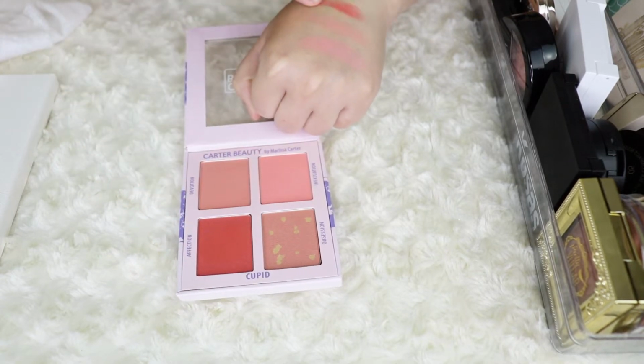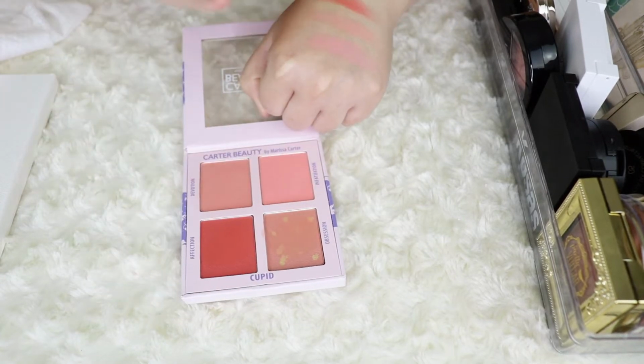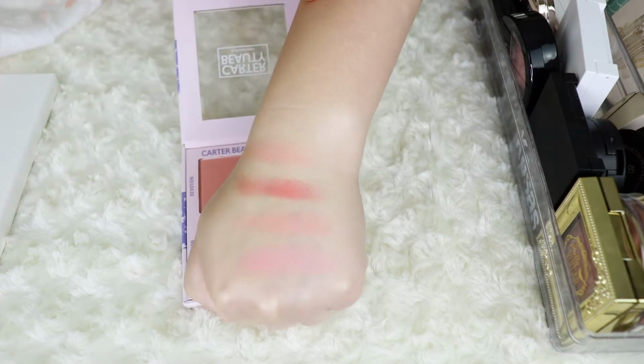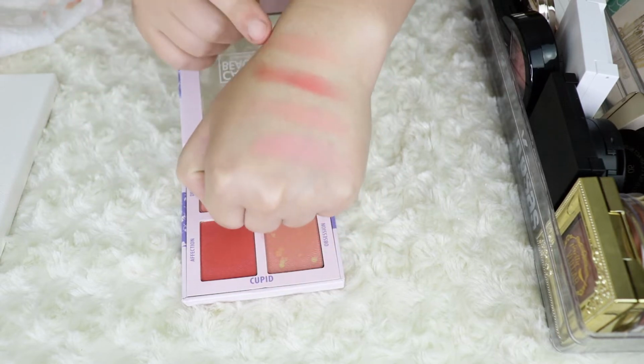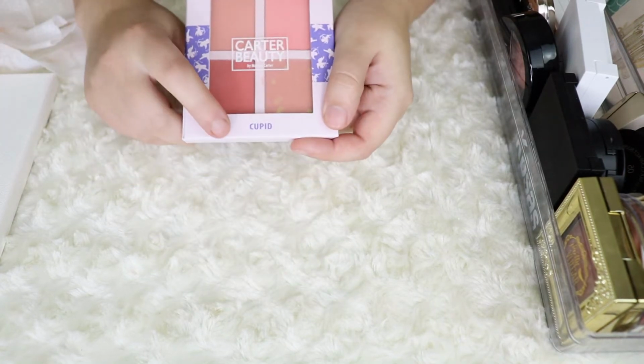If you care to hear my thoughts on this, you can go watch that review. But there they are swatched. Like I said, I'd probably only use really these 2 shades. This one's not bad, but it's a little shimmery. And this palette is named Cupid.